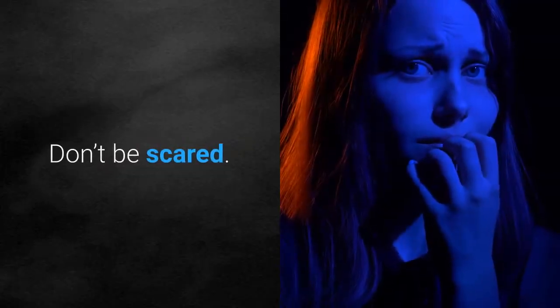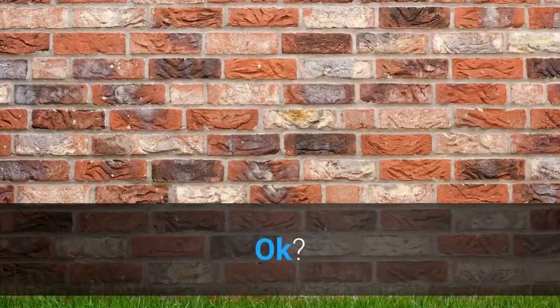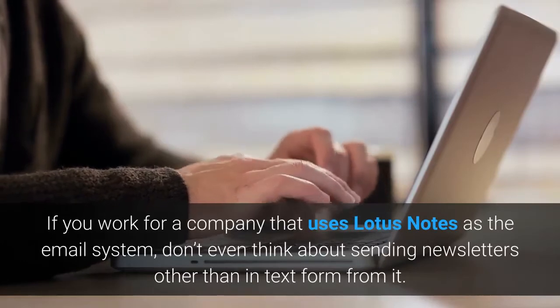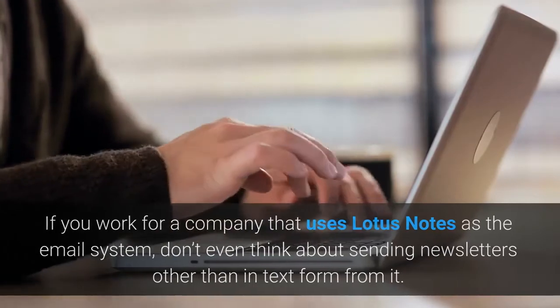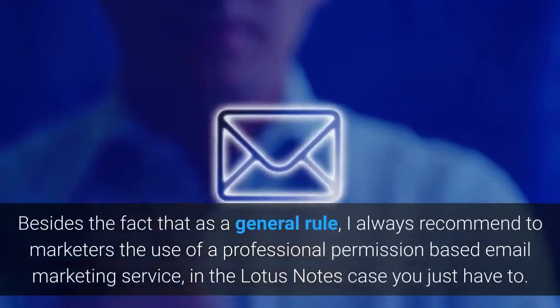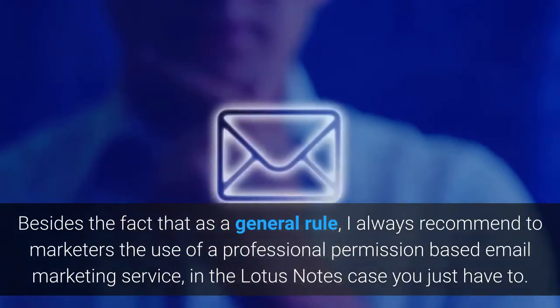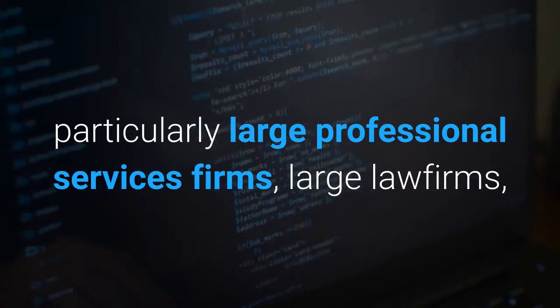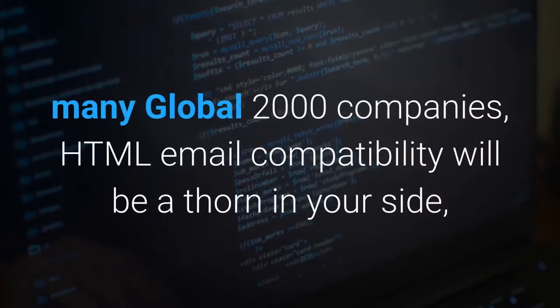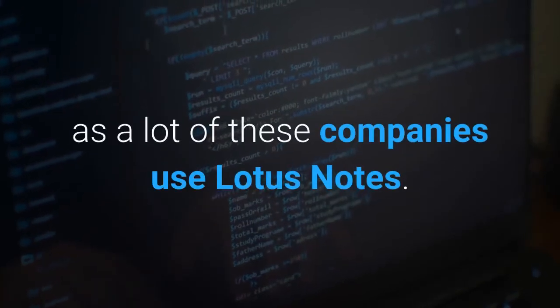Don't be scared. For the purposes of this article, Lotus Notes is an email client. Okay? If you work for a company that uses Lotus Notes as the email system, don't even think about sending newsletters other than in text form from it. Besides the fact that as a general rule, I always recommend to marketers the use of a professional permission-based email marketing service, in the Lotus Notes case you just have to. If you communicate to the B2B market, particularly large professional services firms, large law firms, many Global 2000 companies, HTML email compatibility will be a thorn in your side, as a lot of these companies use Lotus Notes.